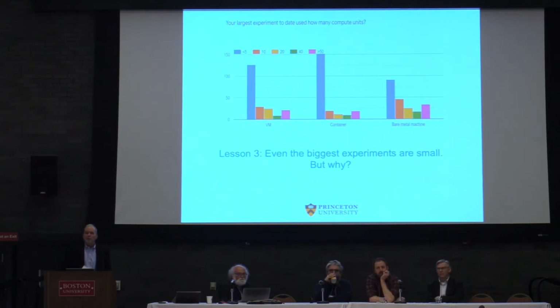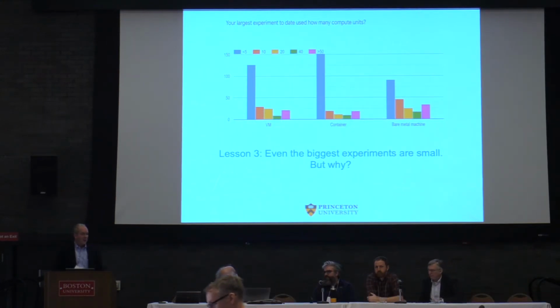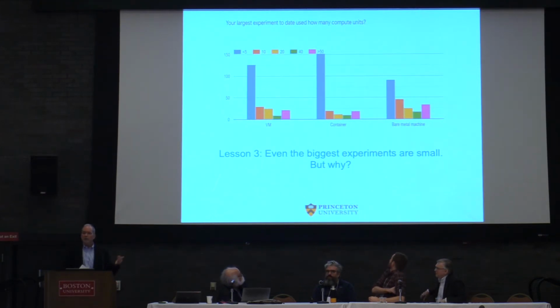We learned a lot about experiments themselves and what researchers are doing on each of the research infrastructures. There are many learnings here; I'll just point out one. The lesson was that even the biggest experiments remain fairly small. This is not a particularly new result. I think Rob wrote a paper 8 or 9 years ago where he reported something quite similar, that experiments stayed small. But research infrastructures have changed, they've grown, there are more facilities available, yet it's unclear that experiment size, the number of machines or containers or whatever the unit is, has been growing for each experimenter.